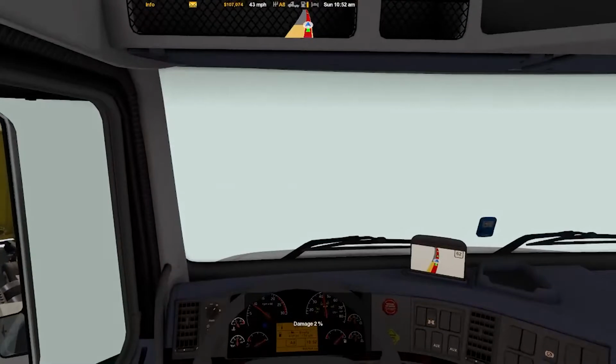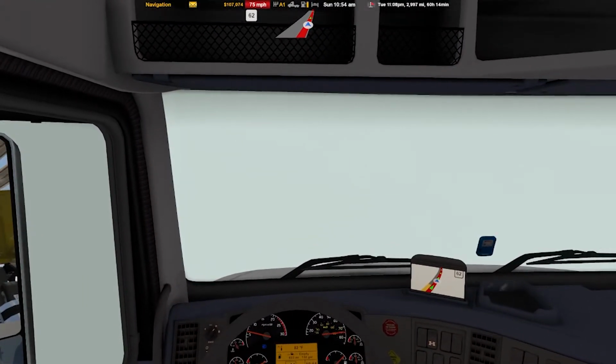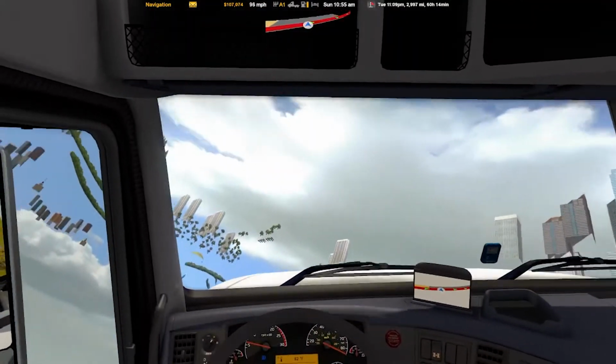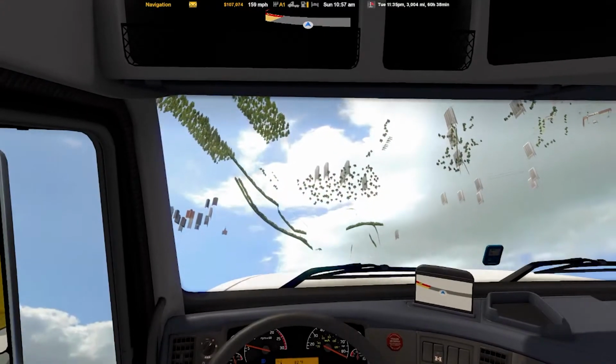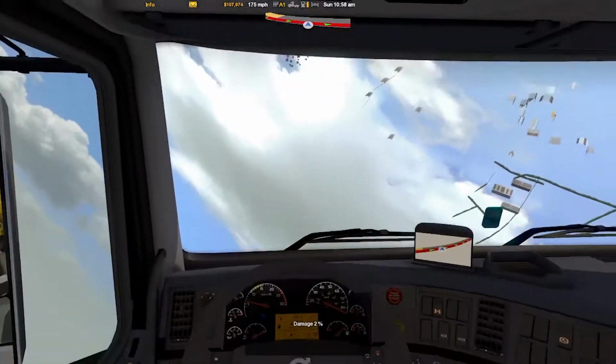Oi! What the hell is going on? Wow, I just fell through the earth. That was the longest night of my life. This is sometimes what can happen with mods.